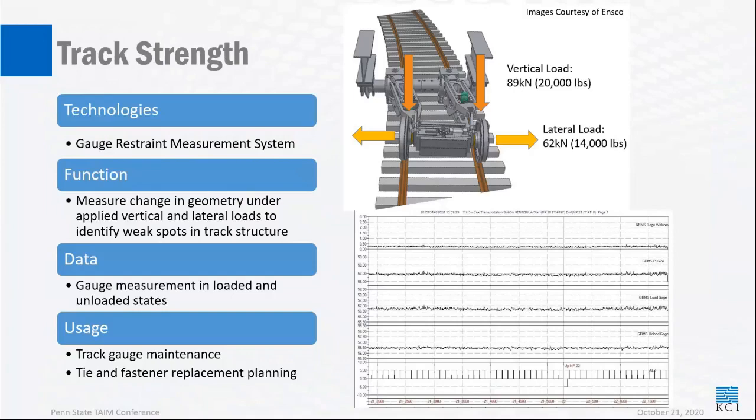The GRMS apparatus applies loads in both the vertical and lateral directions and measures the variation in the track gauge when it's loaded. And the information from this inspection system can point to problems with fasteners and defective ties unable to hold the rail in place, and it's used for maintenance planning for ties and fasteners and even ballast.